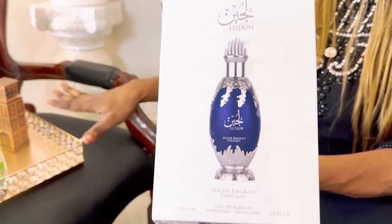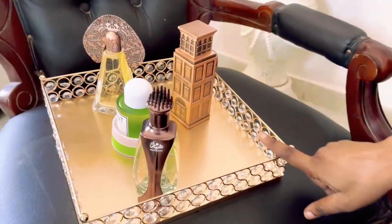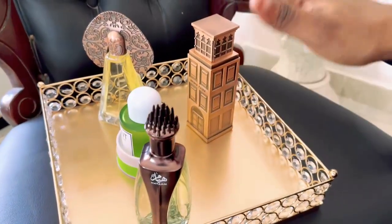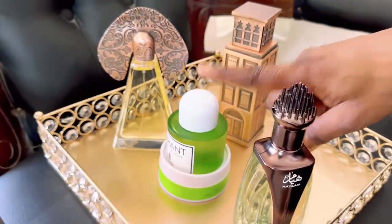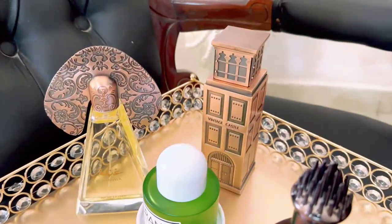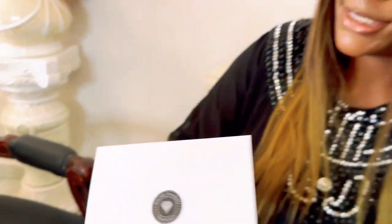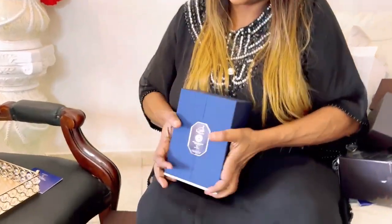So on average, these fragrances cost between... there was one for $45 and the rest were about $65. This one was about $25. So $25, $45, and then the other three are averaging about 65 US dollars. I bought them in rands, but we obviously did the conversion on the other channel to US.